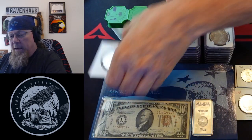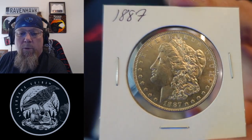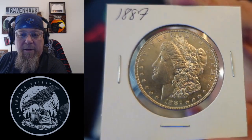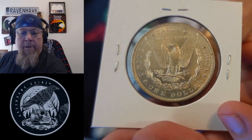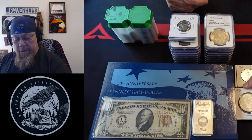All right, last but not least, on the Morgans that I picked up, well, I have one slabbed one, but for the raw ones, this is an 1887, and the reverse is gorgeous as well. So those are the Morgans.